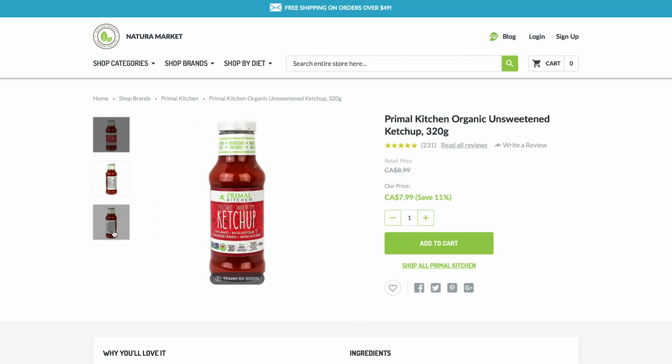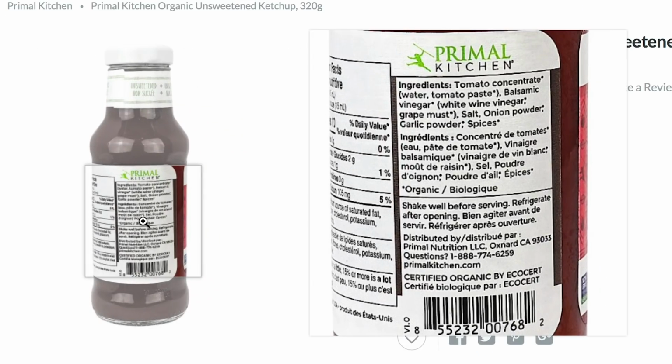Okay, then when it comes down to other condiments, Primal Kitchen also makes an unsweetened ketchup. So this way you're not having any of the sugar with it, you're not having sucralose with it, it's just unsweetened ketchup. And if you want to make it a little sweeter, you can add some stevia or something to it, but frankly, you don't generally need that.